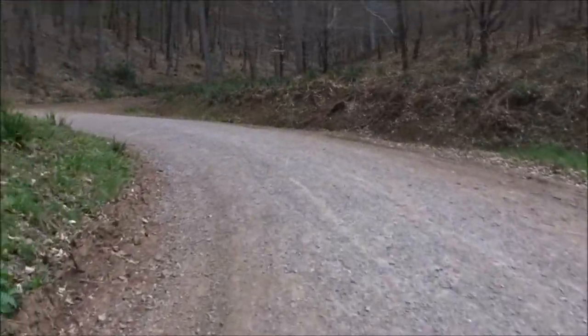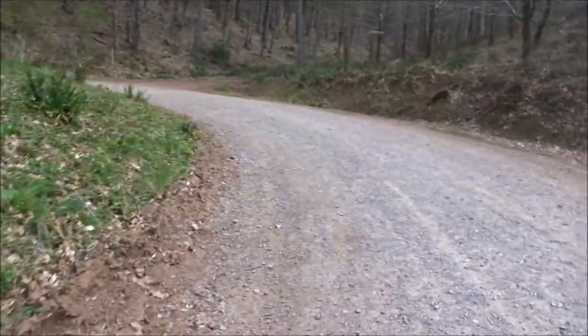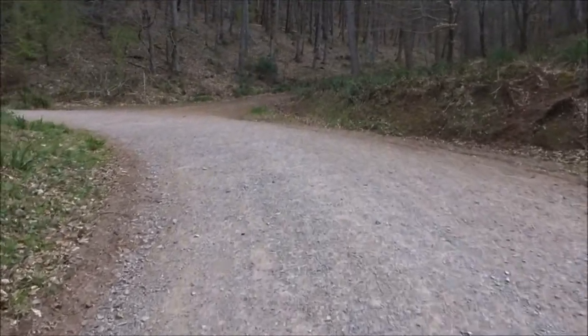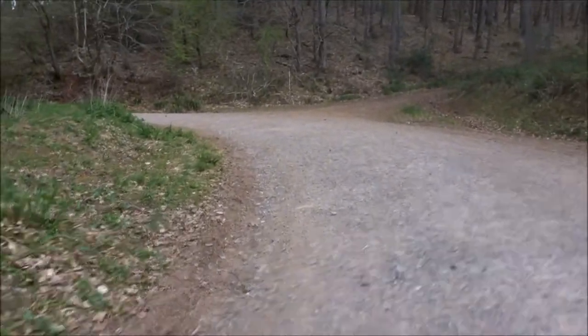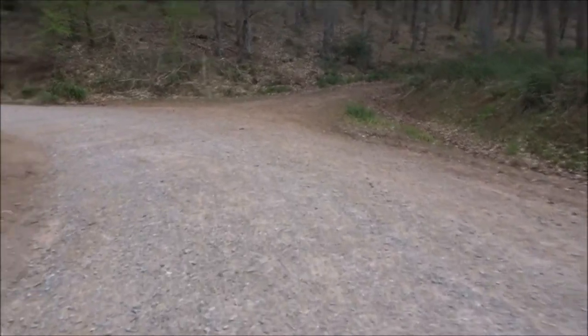Yeah, in the autumn, this area is absolutely gorgeous. I can hear those kids. Don't know if the camera picks it up. They're screaming.